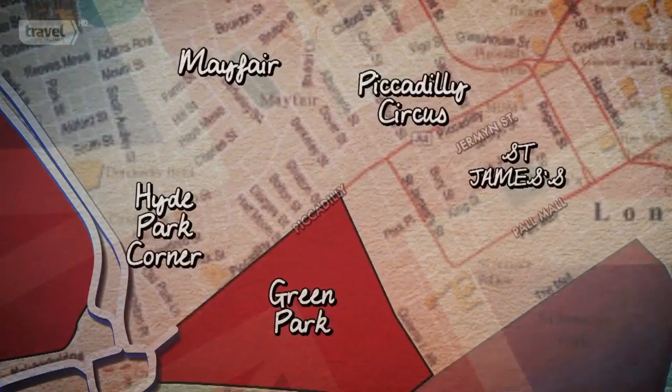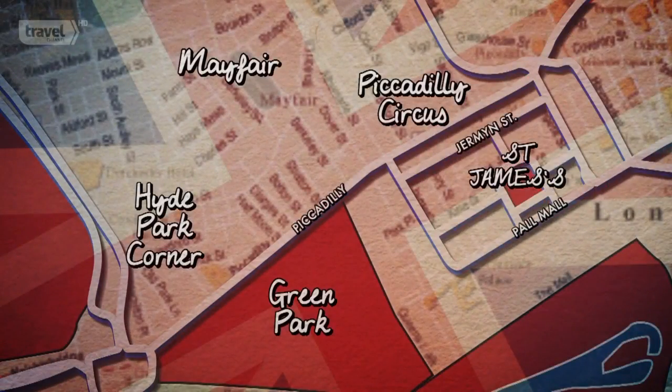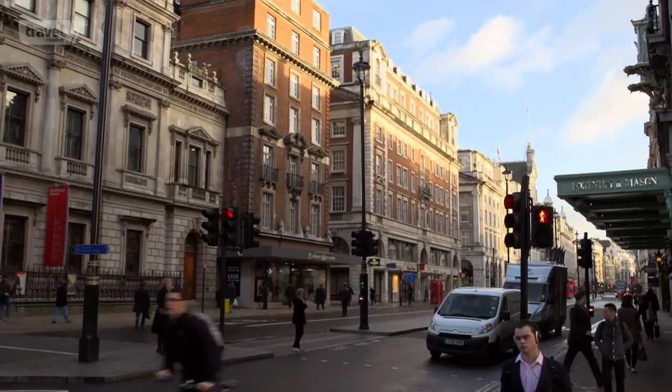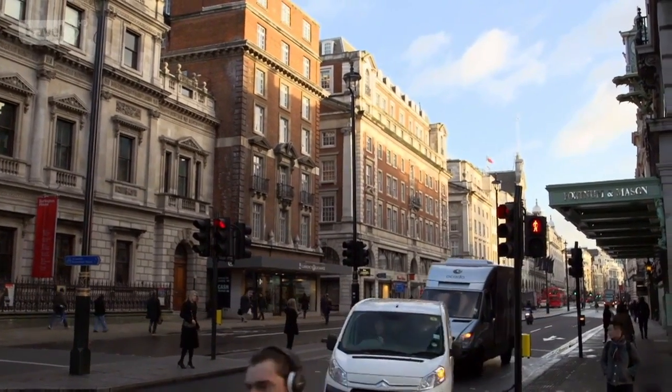Piccadilly in London runs from Hyde Park Corner in the west to Piccadilly Circus in the east and has St James's and Green Park to the south. This is one of the widest and straightest streets in central London and home to some of the iconic buildings such as Fortnum & Mason and the Ritz. But I'm actually nipping over there for something rather special.